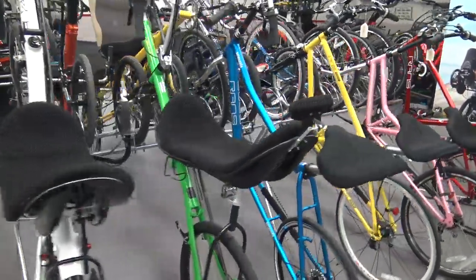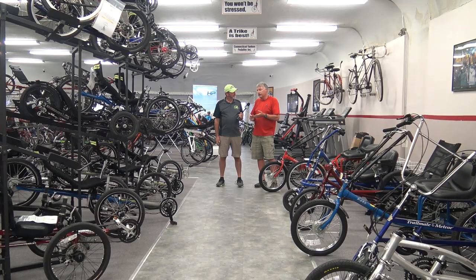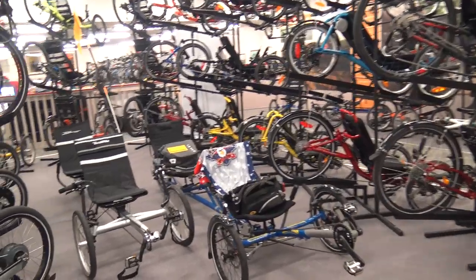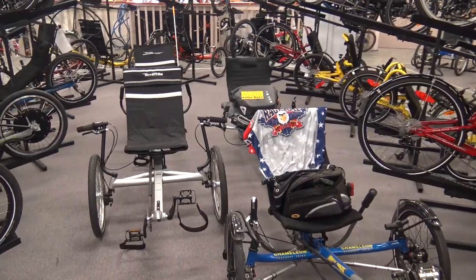We have Azub, we have HP Velotechnic, we've got some Rans, and then continuing on around the corner there, we also carry tandems. I know a lot of shops don't carry tandems. We have both the TerraTrike tandem, and we also have the Trident tandem.